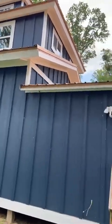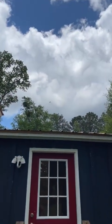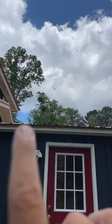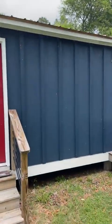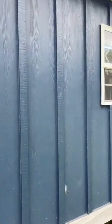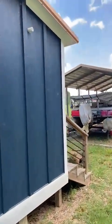This is the Hardyport side. Wind blowing. If y'all see that bird way up there, it's just not even flapping. He's just barely moving because the wind's blowing so hard. Hardyboard, this is cement fiber siding. This stuff does not warp, does not rot. Extremely low maintenance. So this thing is perfect for an Airbnb.